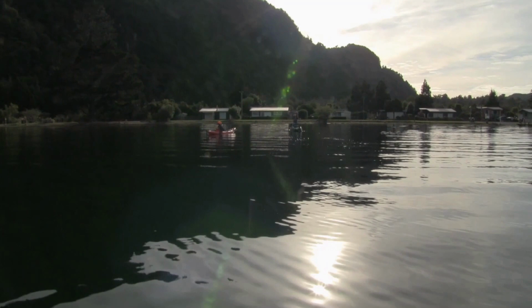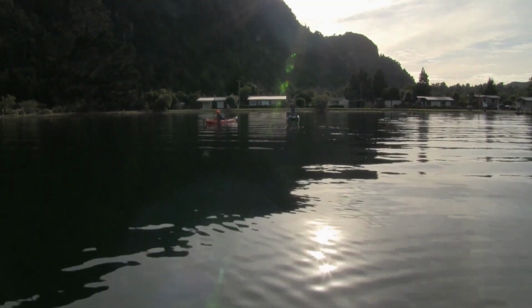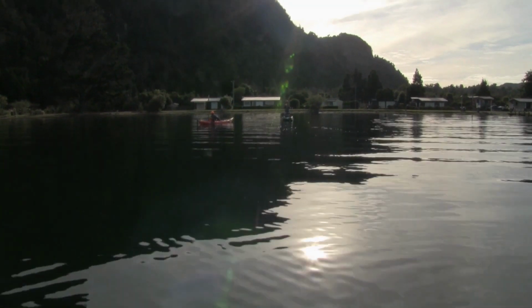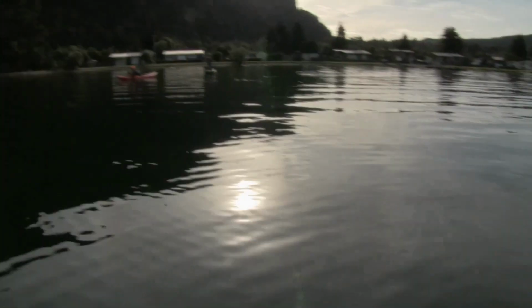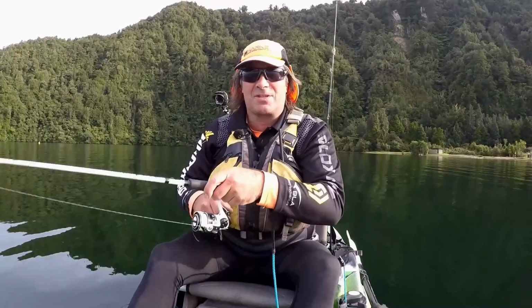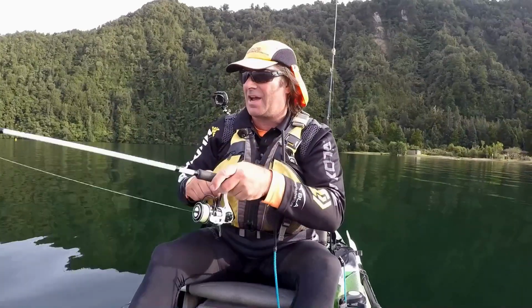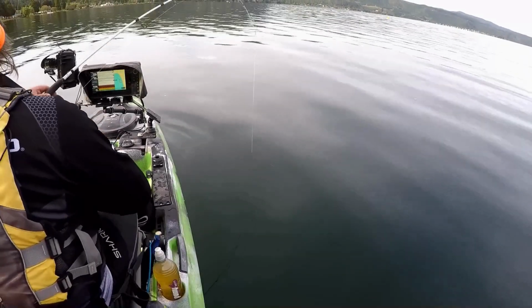So you can see we're just so close to the shore here. Herb and Damien, and we're literally a stone's throw away from the shore. Oh, look at that. Mine was just sitting in the holder and I hooked up. I was just filming, trying to capture some of these awesome dragonflies. There's quite a lot of dragonflies around, and I just stuck my rod in the holder.